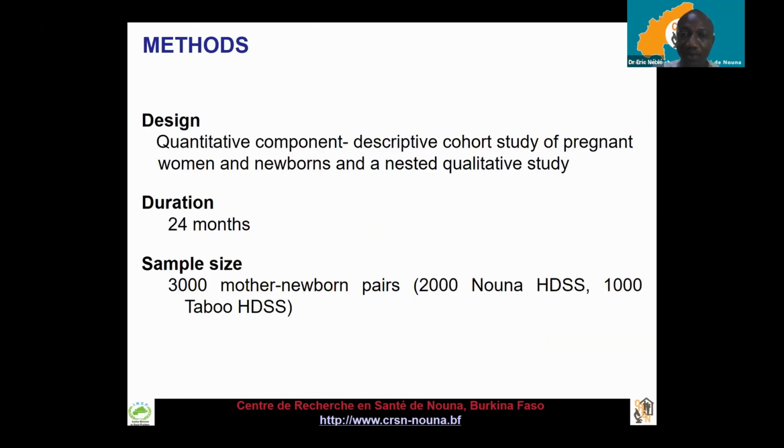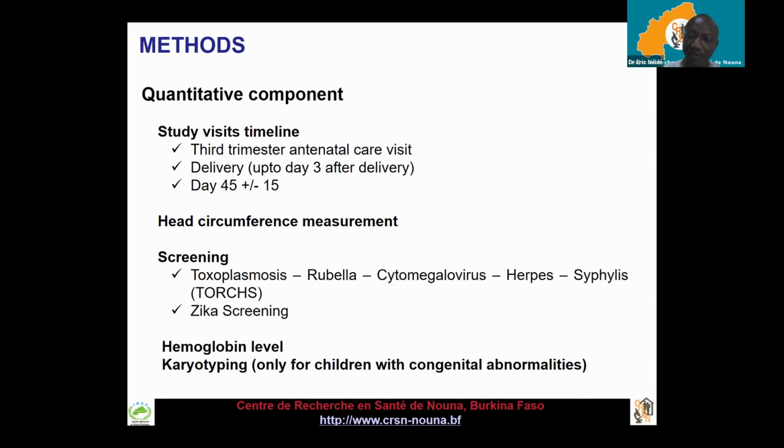For this study, we are going to conduct a quantitative component, which will be a descriptive cohort study of pregnant women and the newborns, and we also have a nested qualitative study, which will run over 2 years. We'll enroll in this study 3,000 mother and newborn pairs, 2,000 in Nouna HDSS and 1,000 in Taabo HDSS. For the quantitative component, we'll have 3 visits mainly. The first visit will be during the 3rd trimester antenatal care visit. The second visit at delivery, up to 3 days after delivery, and we have a follow-up visit at day 45.